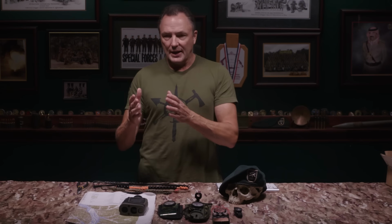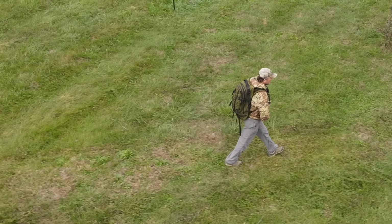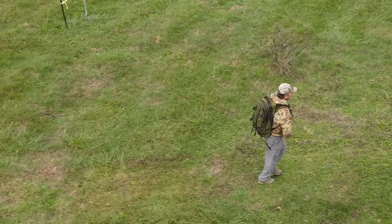All right, so you're going to count those steps going all the way, the 100 meters, and then we actually have you do it 4 times. Go up, come back, go up, come back. All right, and what you're going to find is you're going to come up with that number. Just average it out. For example, my pace count now is 57.